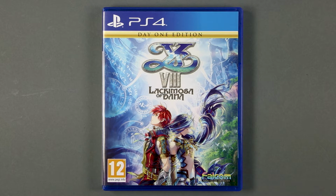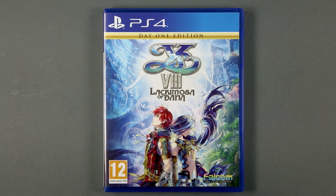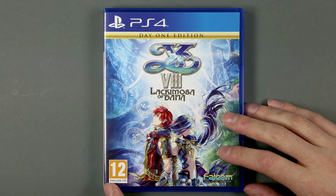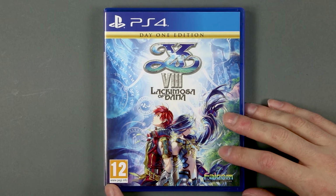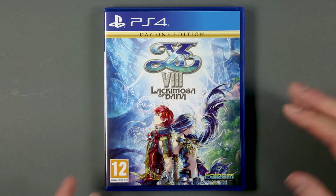First thing I must say, even before opening the case, is that this is quite heavy, so I'm hoping for a manual. But before that, on the front cover, Adol and Dana with the usual artwork associated to VIII. Of course the title, this being the European edition, we have the PEGI rating, that is luckily enough smaller than it used to be, and here the indication of day one edition.